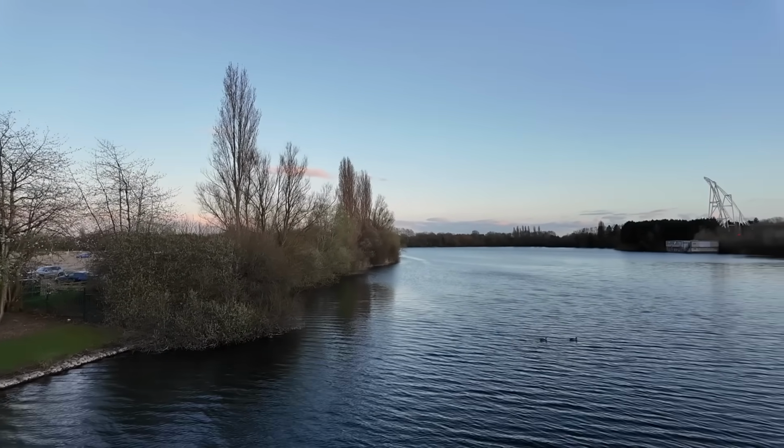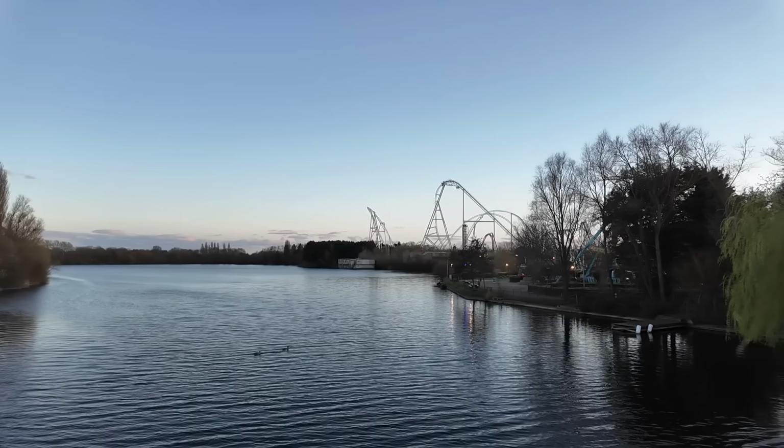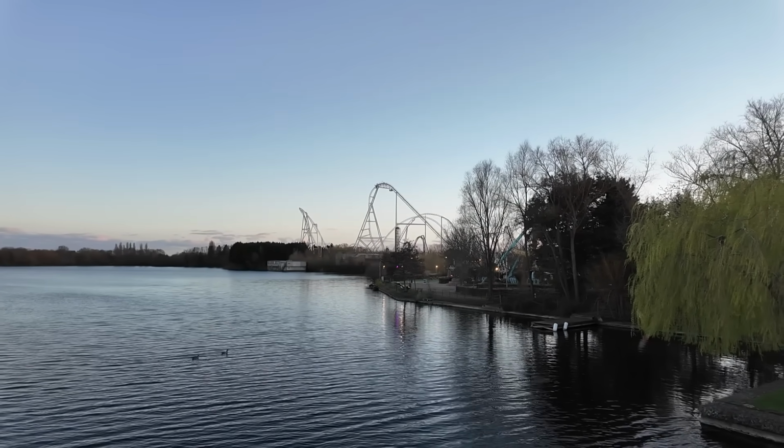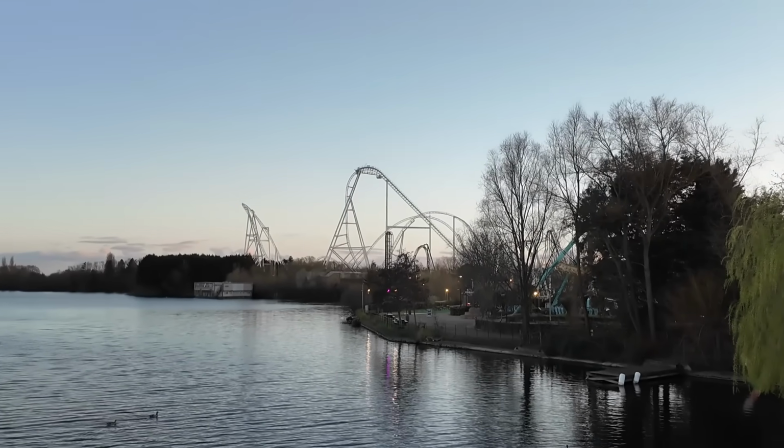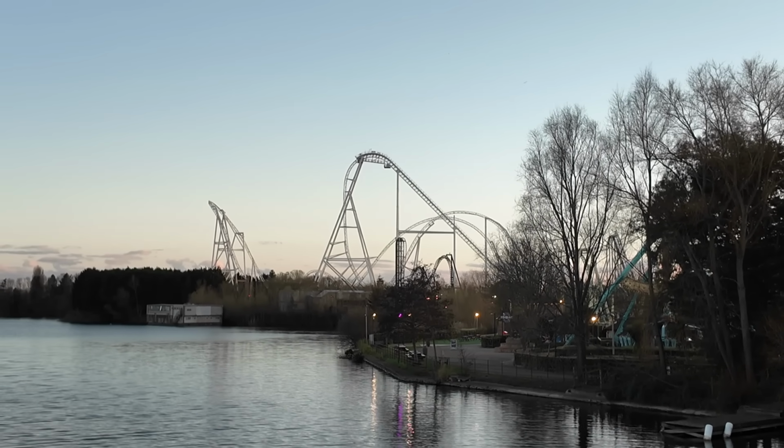Oh, Hyperia was absolutely flying around the track there at the end, and I enjoyed it so much once again. I'm really happy that I managed to have 2 rides on Hyperia today, and it's only been operating for about 3.5 hours or so, I'd say, out of the whole day. So to get 2 rides in, I am very happy about that.